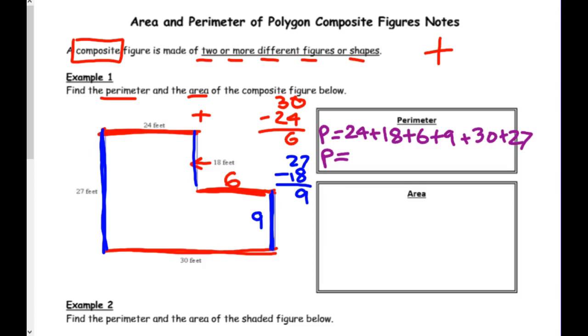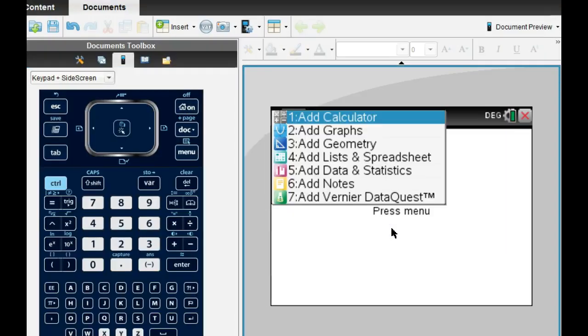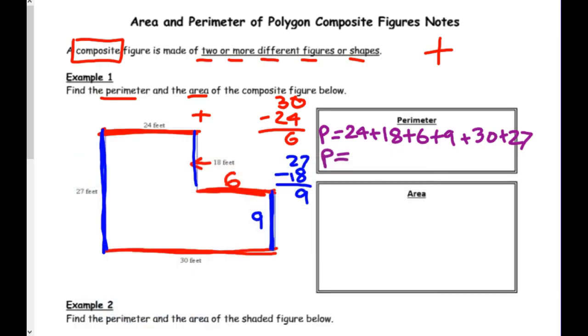Anybody get it? Y'all need some assistance here? 114? You sure? Okay, well then I'll trust you. 114 what? Feet. Good.